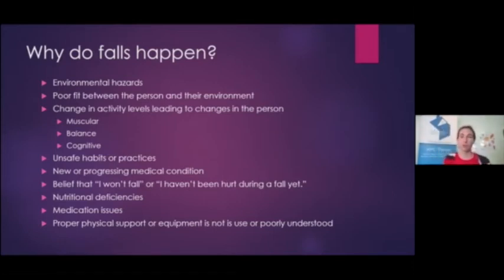Okay, so why do falls happen? These are sort of all the basic reasons that falls happen, and we're going to review them throughout the series. Don't worry, we're not going to cover everything in one because it's just too much. So falls happen because of environmental hazards. They can also happen because of a poor fit between the person and their environment. Changes in activity levels can lead to changes in the person, in their muscular strength, in their balance, in their cognition. Those can all lead to falls. Unsafe habits or practices, and new or progressing medical conditions can often lead to falls.